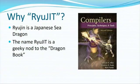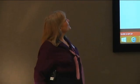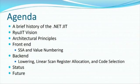But why RyuJIT? So, sort of a nerdy thing. RyuJIT is a Japanese sea dragon, which I actually knew nothing about. But the idea was that we wanted some tie-in to being a JIT compiler, and the canonical compiler book is also known as the Dragon Book, so that's where the name came from.